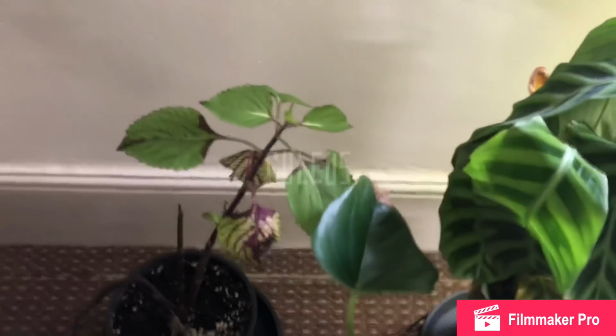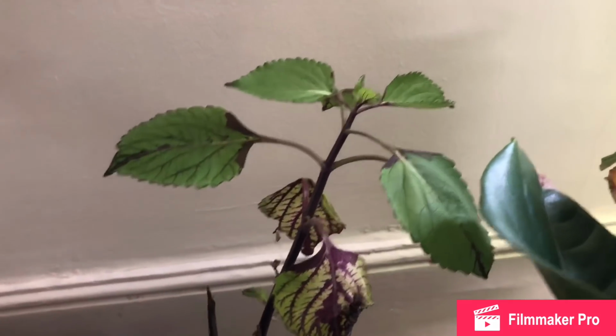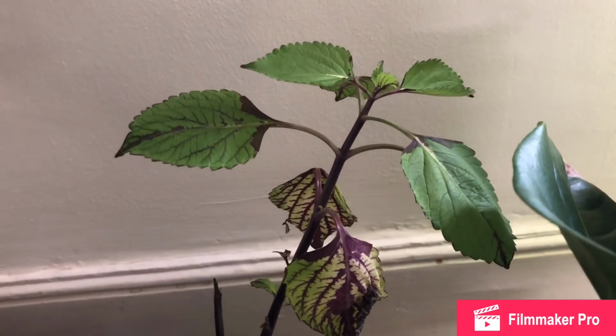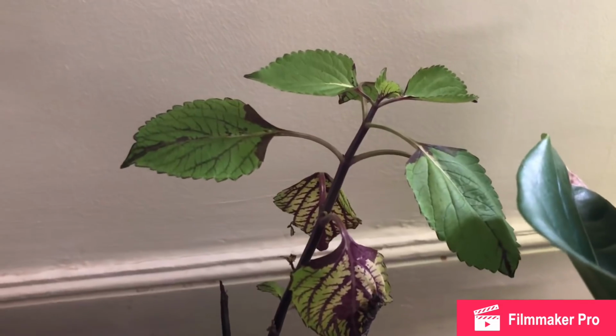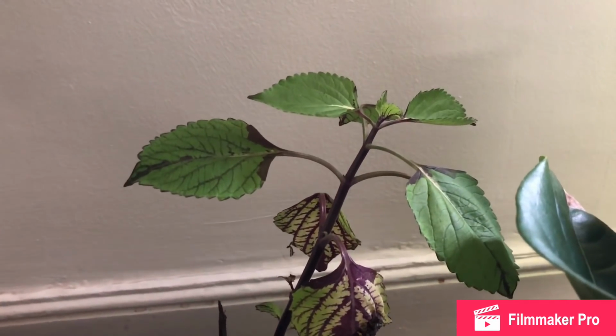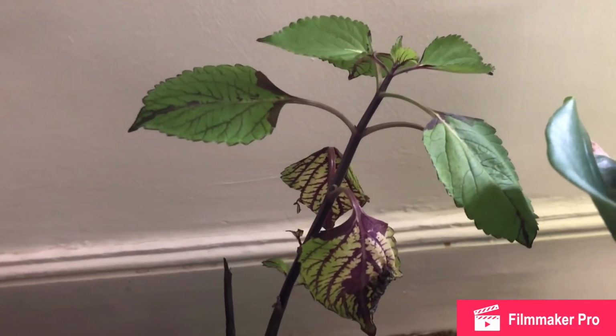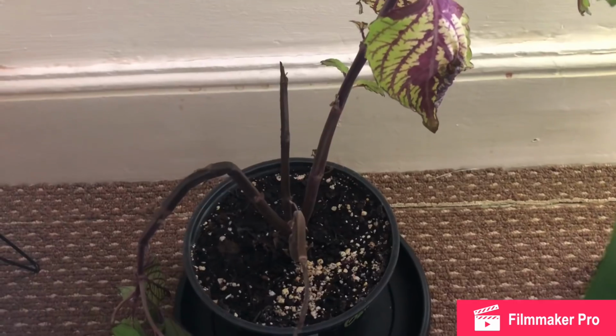So yeah, I'm happy with that one as well. Down here, well, that at the back is a Coleus. It was so pretty when I first got it, but as you can see, it's dying on me. This is an outdoor plant. I thought I'd give it a go indoors. At the beginning it was doing well, but now obviously not, so I think that I will lose that soon.